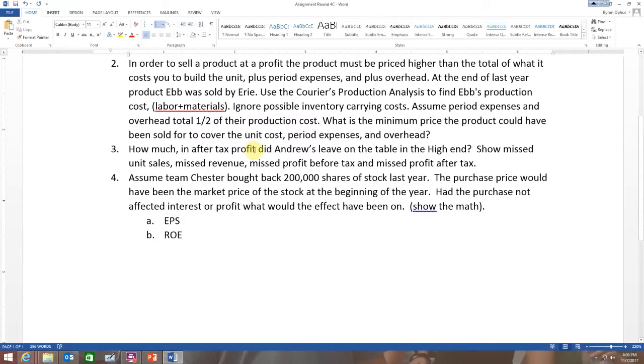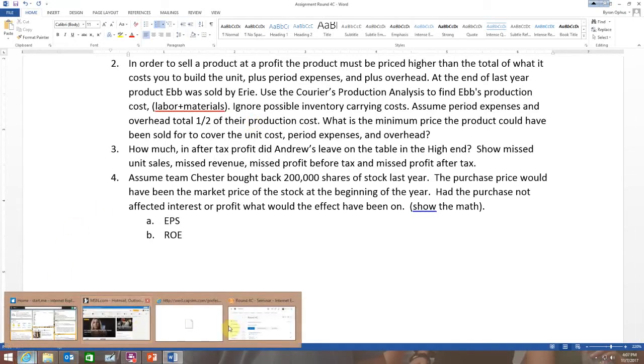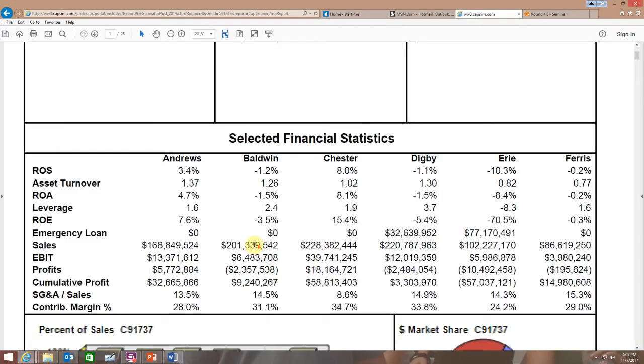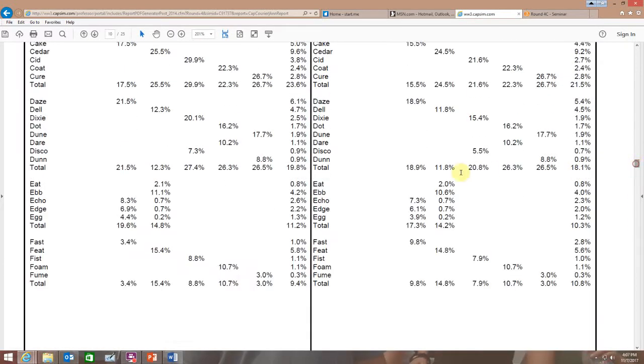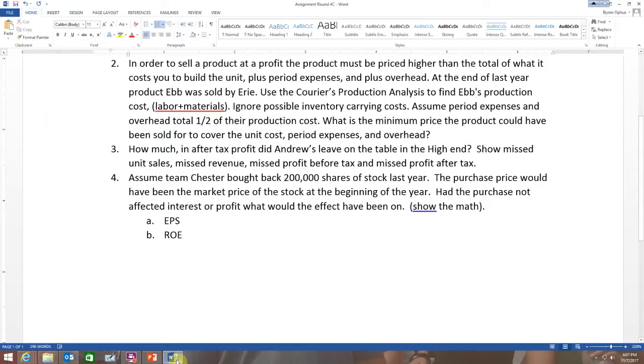So 3, how much in after-tax profit did Andrews leave on the table in the high end? The term I like to use, I guess, leaving money on the table, meaning you didn't take it with you, but show missed unit sales, missed revenue, missed profit before tax, and missed profit after tax. Again, this is something that we've done before, right? And in this case, however, you've got 2 separate products. So be concerned about both of those products, and let's go take a look. I kind of showed this when I was doing a review of the round, but you've got the 2 separate products. I'm talking about Andrews, aren't I? Yep.